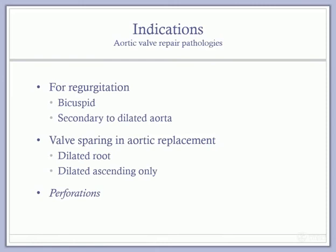The indications for aortic valve repair are aortic regurgitation due to aortic dilatation, aortic regurgitation due to bicuspid valves, aortic dissection repair where the valve can be spared, and simple perforations caused by endocarditis.